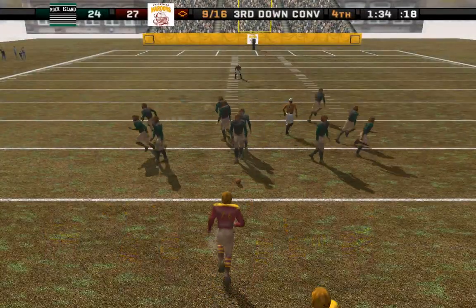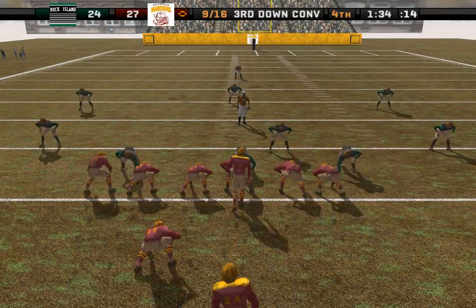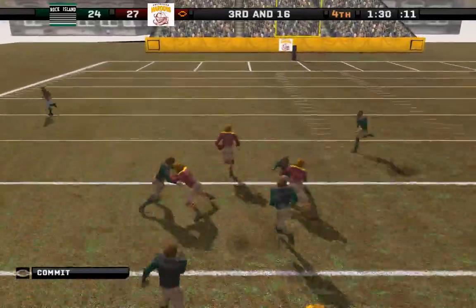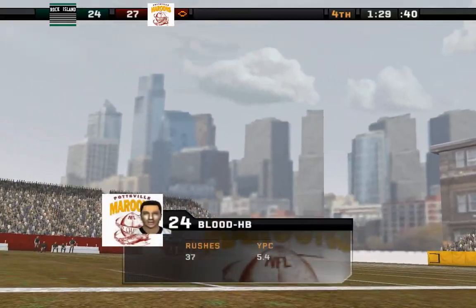Third and long after the penalty. On the 49-yard line. These third downs haven't been much of an obstacle, and it's helped them take the lead. Hand it off to the back, the 30. Thorpe is there on the stop at the 18-yard line.